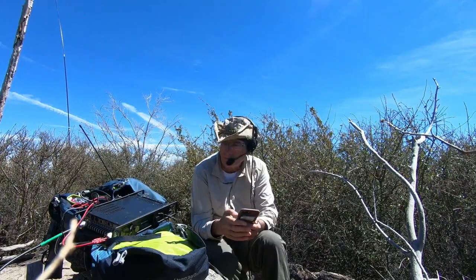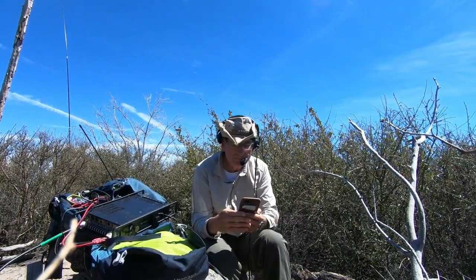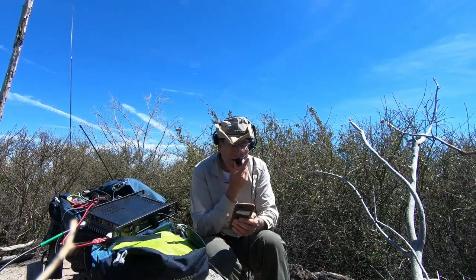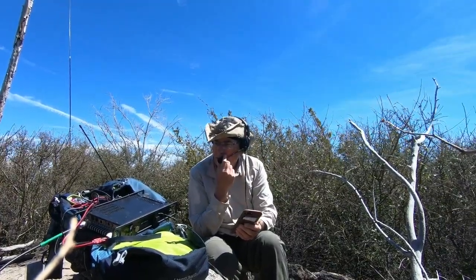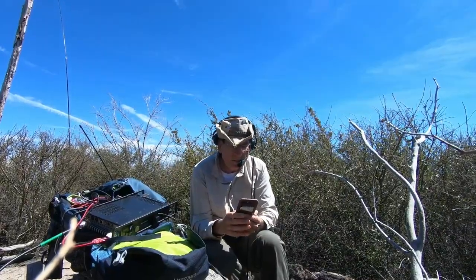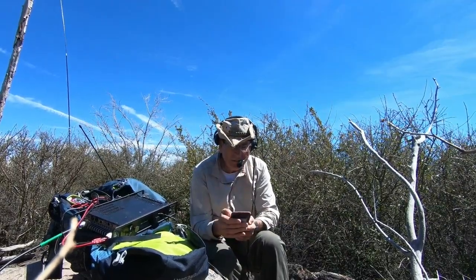QRZ? KB5EDR, Kilo Bravo 5, Echo Delta Romeo. Name is Rich in Lufkin, Texas. Okay, I got a Kilo Bravo 5, Echo Delta Romeo, QSL. Roger, this is Kilo Bravo 5, Echo Delta Romeo. Name is Rich in Lufkin, and you are 5-9 in Lufkin, Texas. Roger, roger. I got you at a 5-7 here, up on the mountaintop.